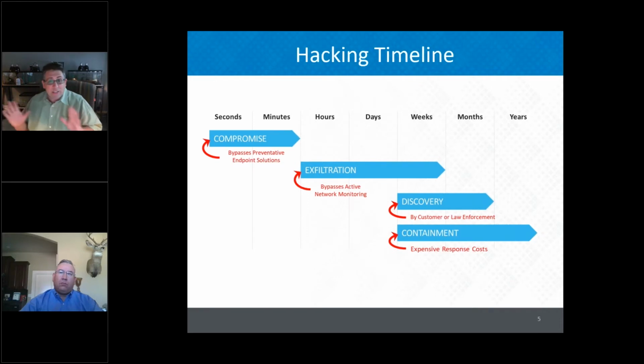All right, so the general hacking timeline that you see: you have your compromise, the exfiltration of it, bypassing network monitoring, and then by the time IT has discovered it or even contained it, it can be weeks. Now, I understand that some companies do have intrusion detection. They do have the ability to look at alerts and things like that. But once someone gets in, it's quick. They're not just wandering around from system to system. Typically, they know exactly what they want to get.